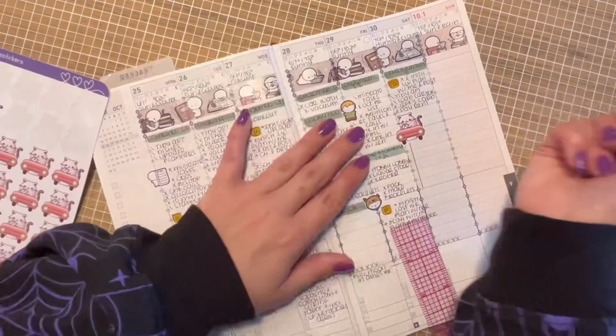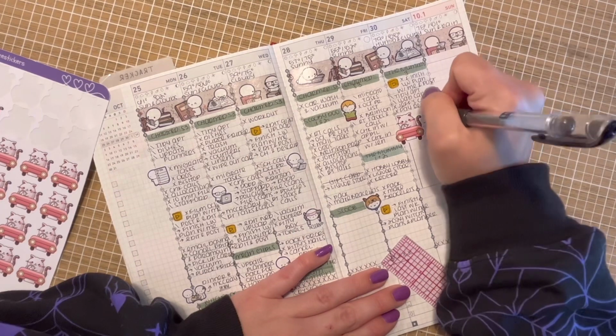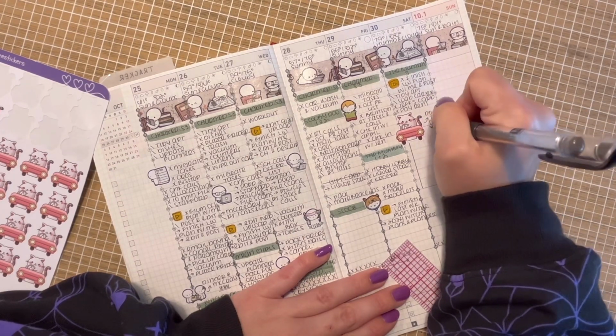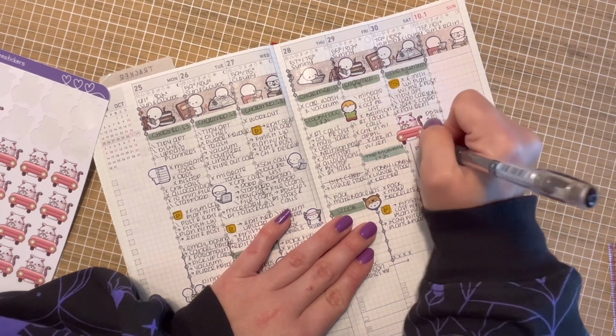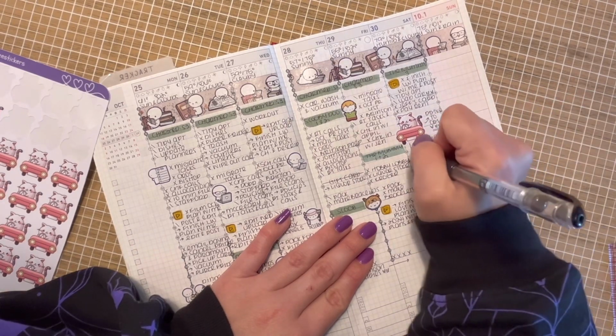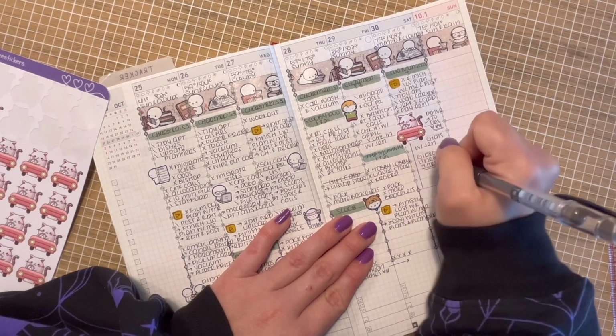Today we are going to be documenting my Orlando trip in my Kokuyo Jibun Techo A5 Slim and my Hobonichi A6 AVEC and my Hobonichi 5-year, which is an A5. So all the journals, all the places.